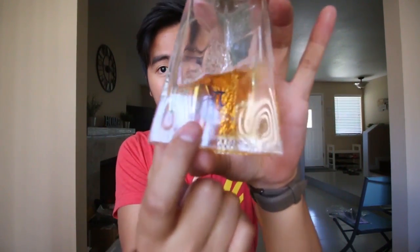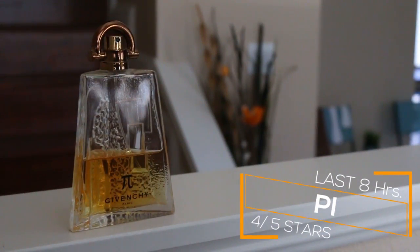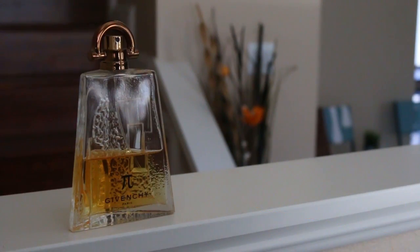Moving on to the next fragrance, guys, and this one is one of the legendary vintages out in the community. This one is Pi by Givenchy. Vintage Pi by Givenchy, not the big logo one that you see everywhere. This is the small logo, guys. Now this thing smells amazing. I love it. I was able to get a super, super good deal with this, and this thing does last a lot longer than the new formulation.